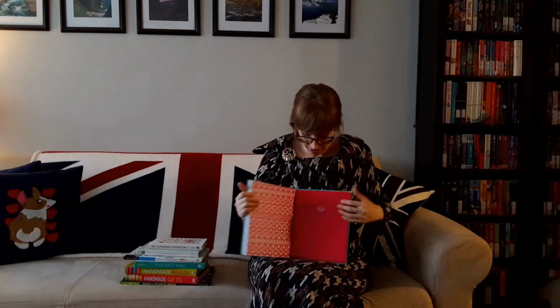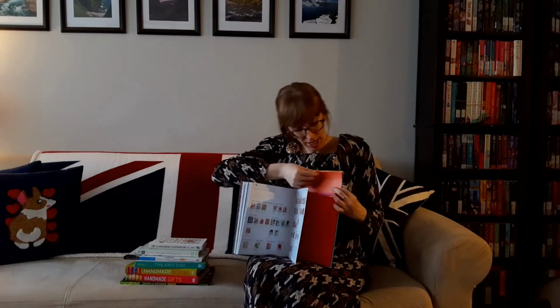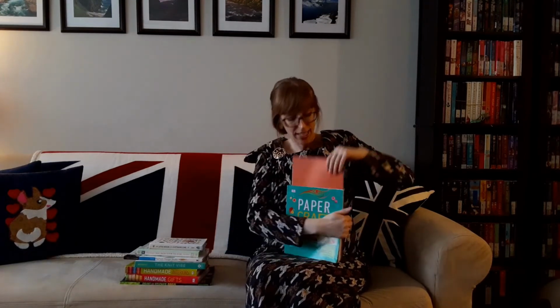So the paper is in the back of the book, and all the pages are in here. So there's all different colors. I'll actually take them out. Here's some of them.